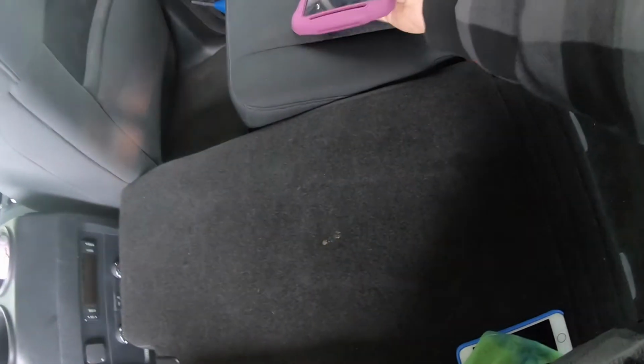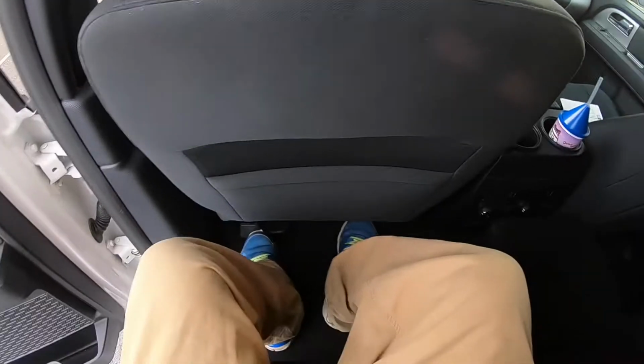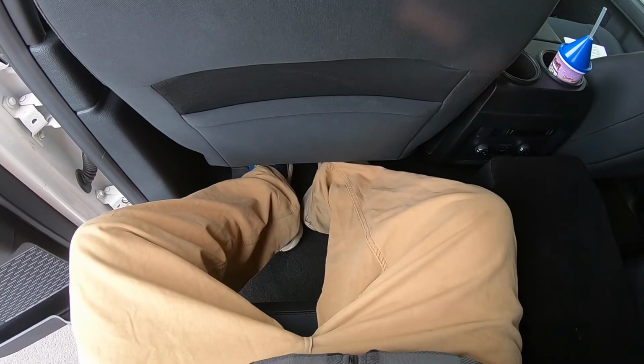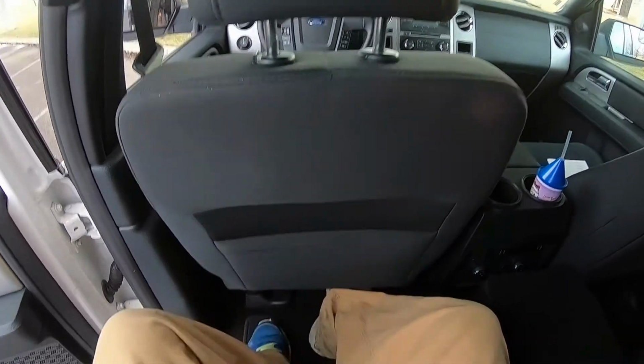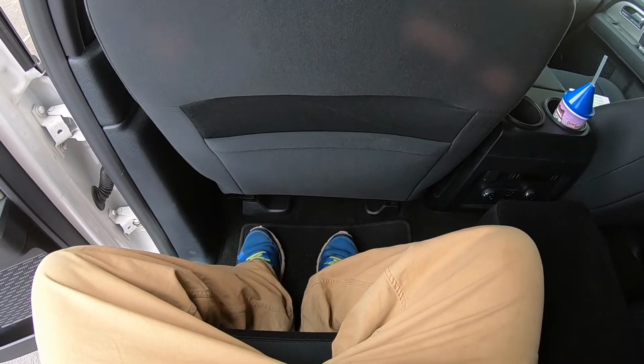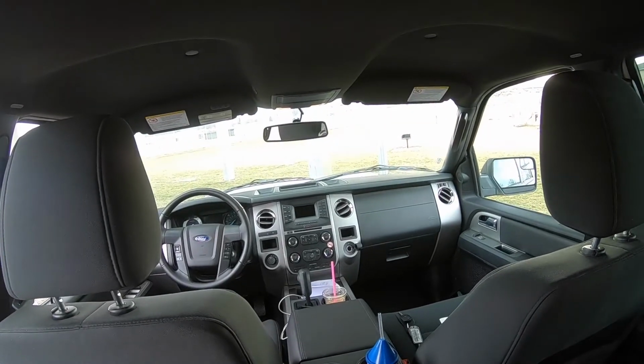Now I'm gonna fold this center seat up. Oh, first of all, leg room. I'm 5'8", and I can stretch my legs out pretty decent. I would say if you're a 6-footer, you might be able to fit back here. You know, just something to think about.